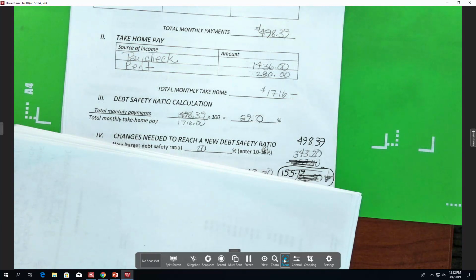You're dividing by 0.2. 498.39 is 20% of what number? And if that's what he needs to be making to sustain $498 a month as 20%, I want you to tell me how much he needs to up his monthly income. That's 775.